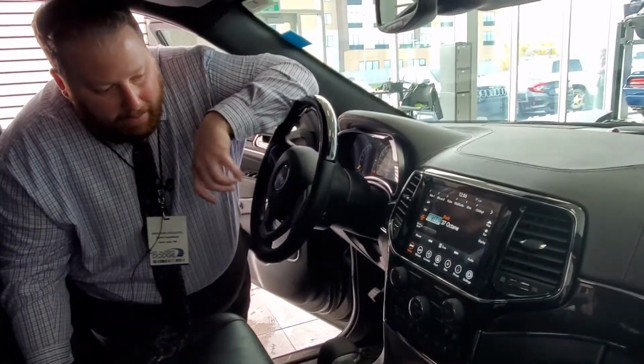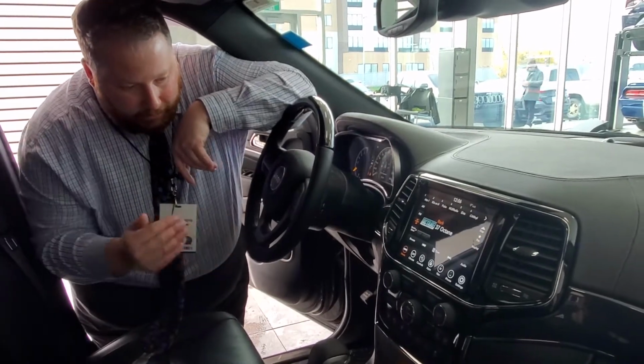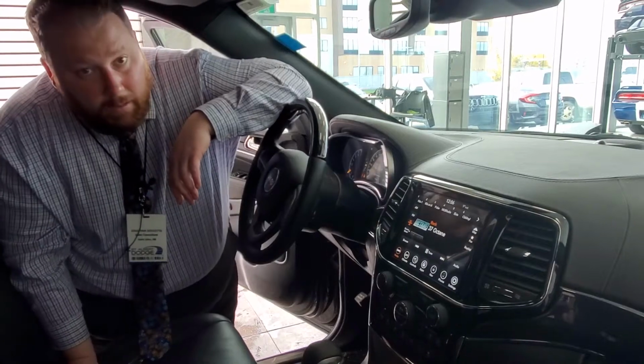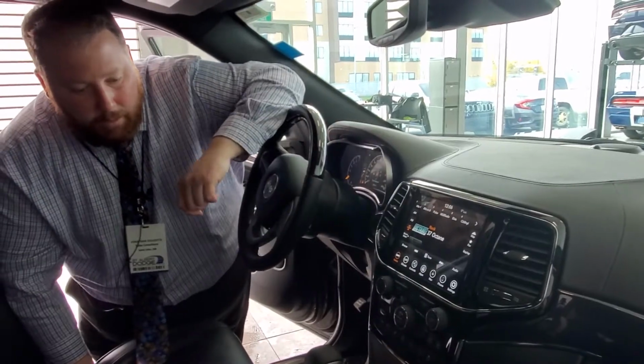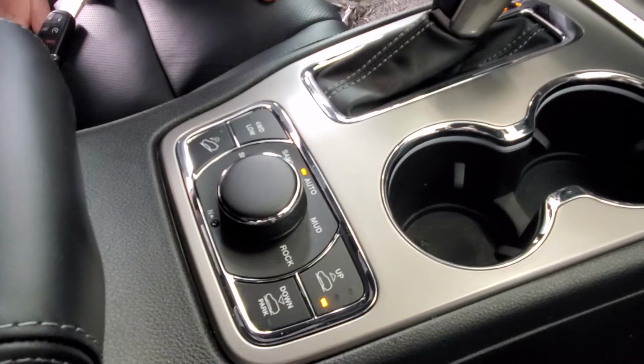It'll actually self-park itself. If you push that button when you're in a parking lot and find a spot you want to park in, it'll guide you with instructions on here, and you can use your brake and accelerator pedal to control your speed, and the Jeep will steer itself into that spot. Very cool.